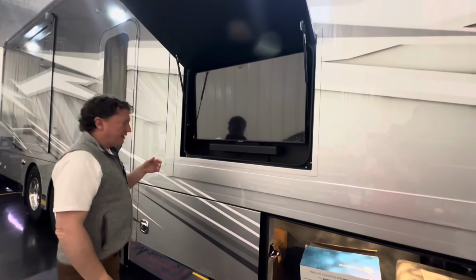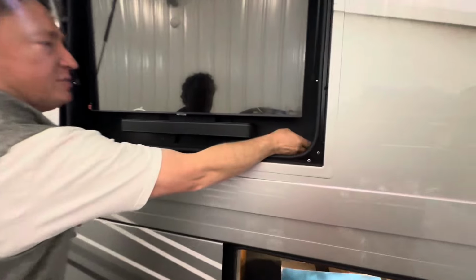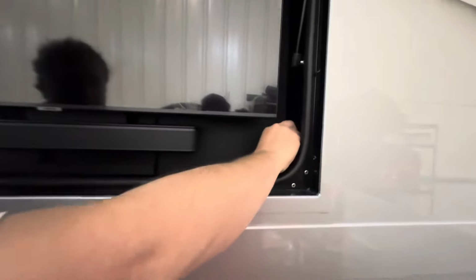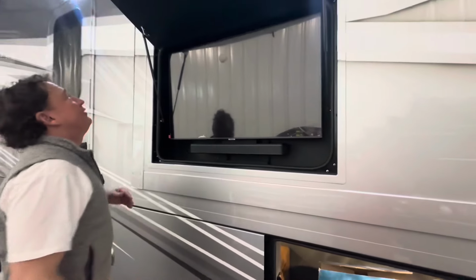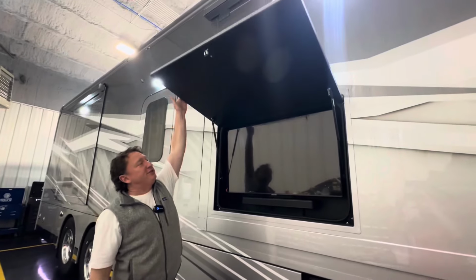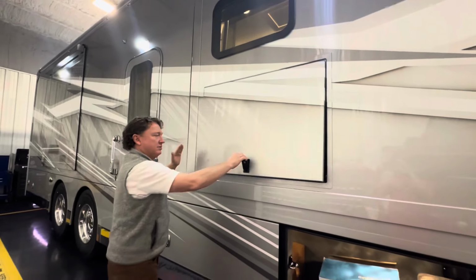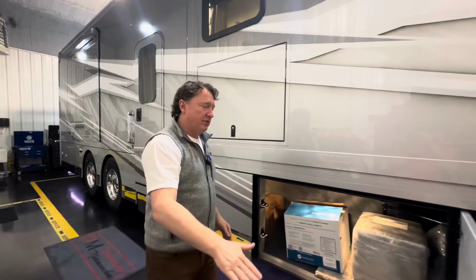Sound bar is standard, and there's a little tiny USB right in there to be able to charge your phone or a small device. If you're vertically challenged, it might be a little bit difficult. I've noticed some people change the shocks on those. Get these dudes closed up.